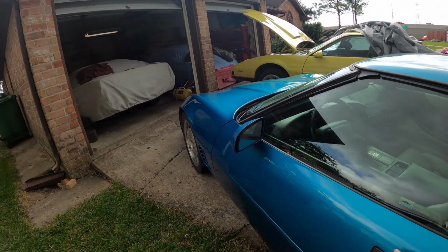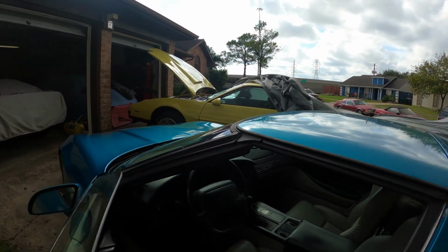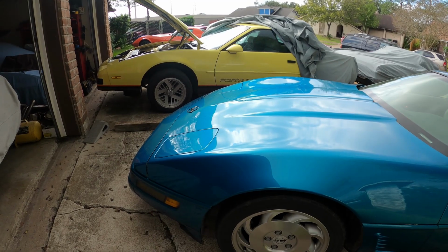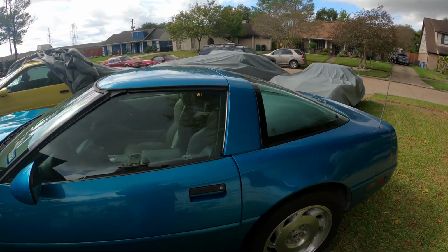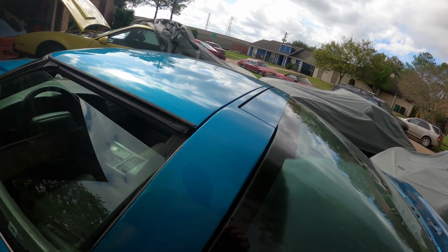So this car is also unique, in addition to being an LT4, is it is a bright aqua metallic. I'm sure in the video it looks kind of more darker blue, but this is the bright aqua metallic that the cars came with. So what I'm gonna do real quick is just kind of highlight how well these things hold up as a daily driver and show you some of the things that will naturally wear if you decide to use them as a daily driver.